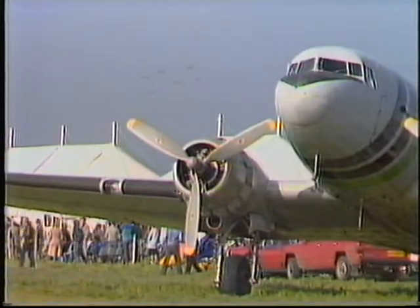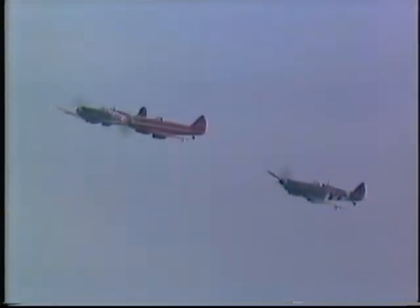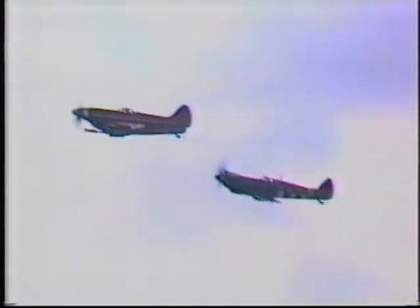The wartime Dakota in its civilian DC-3 colours makes a fitting foreground to a 50th birthday flypast of Spitfires. One of them has its civil registration, G-Fire. The rest are in their original military paint schemes. What a fantastic sight, and what a tribute to this great aircraft. Six Spitfires in the air at the same time.